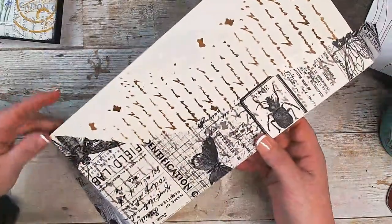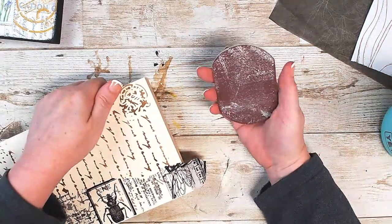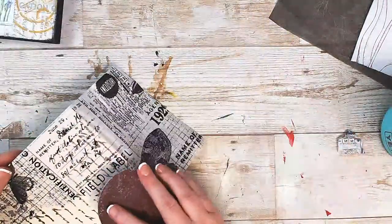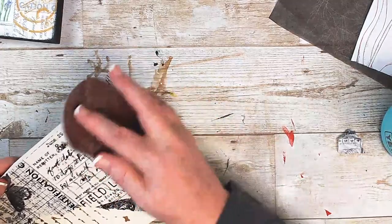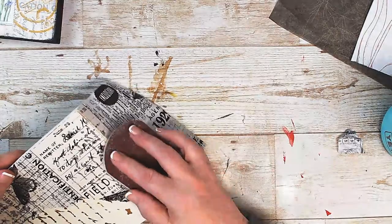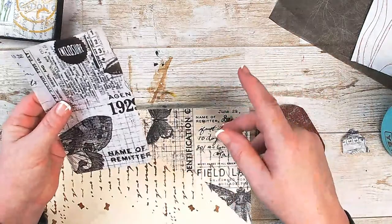Now, how do you get rid of these extra bits without damaging everything you've already done? Like this. If you have a nail file, an emery board, or something handy, you can do it that way. Just sand down and away. Gives you a nice clean edge. The other benefit to these Tim Holtz papers is they're nice and thin, but they're not a cheap paper. They're nice and thin, but they're not flimsy, if that makes any sense. The quality of these papers is really, really nice. Don't throw out these bigger bits, because you can use these for other projects.